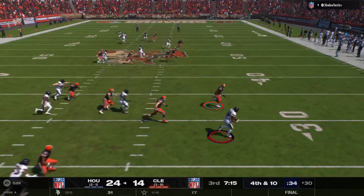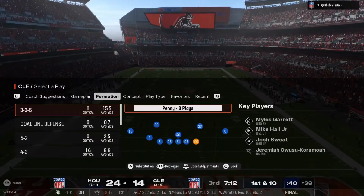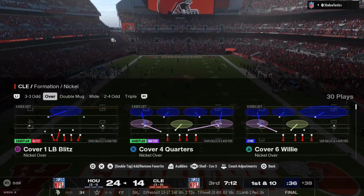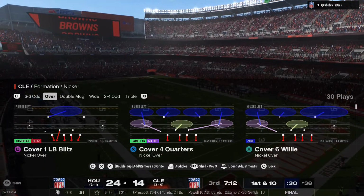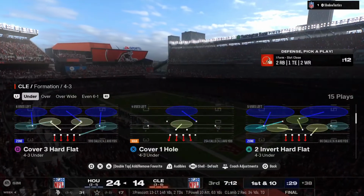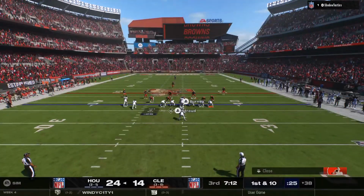This brought in out past the 20. And how about that? Nice return there, picking his way up past the 35-yard line. Now a 1st and 10 from the 38-yard line.